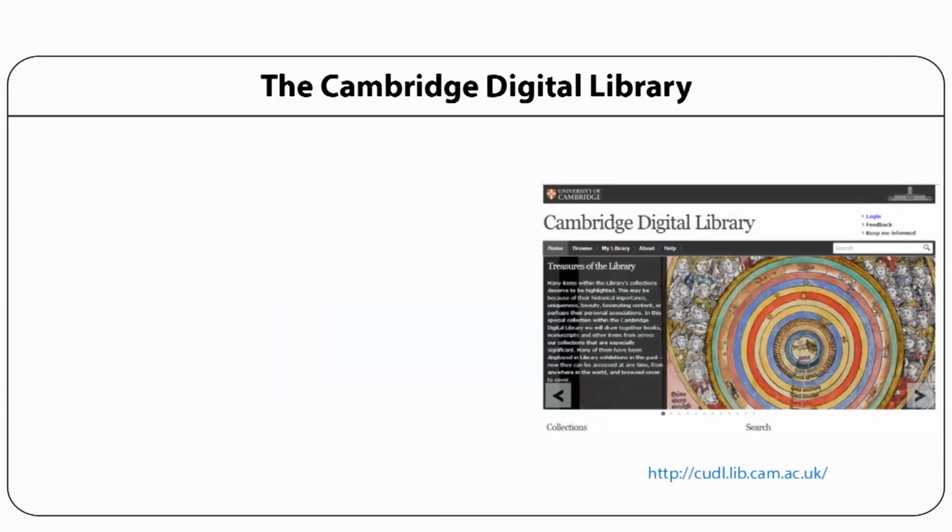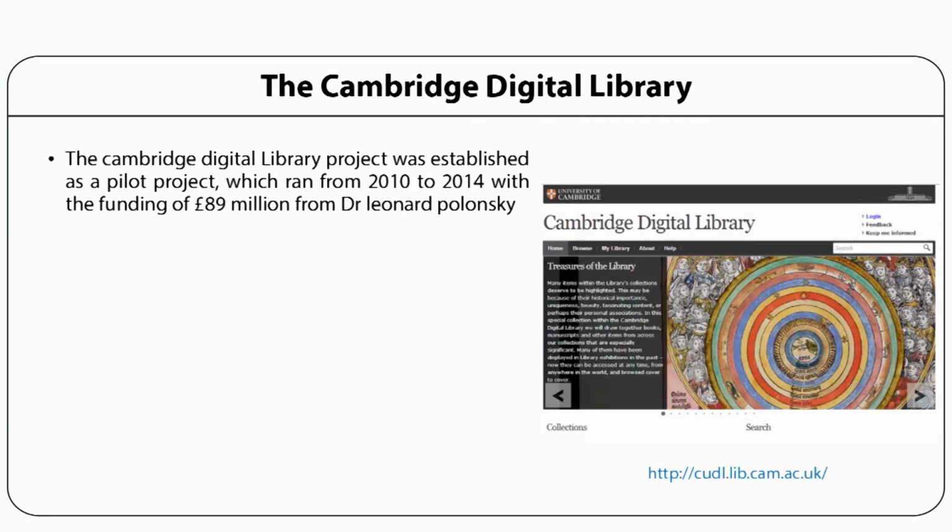The Cambridge Digital Library. The Cambridge Digital Library project was established as a pilot project during 2010 to 2014 at Cambridge University. The Cambridge Library holds archives of famous collections such as the Faith Collection, and the Science Collection including the Isaac Newton Research Archives, Charles Darwin, Lord Kelvin, etc.